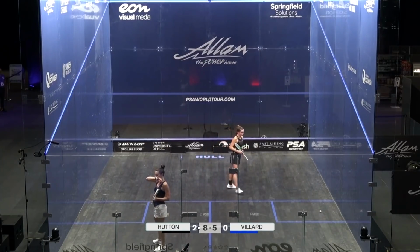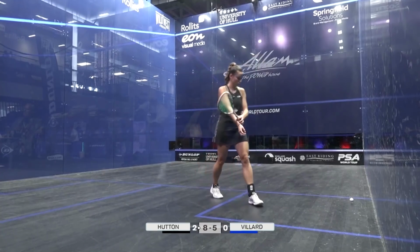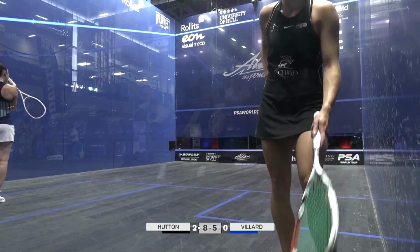Perfect. Got to take that on the glass court, especially when it's quite dead. Yeah. Just get your bat on it, isn't it? That's the advice usually.